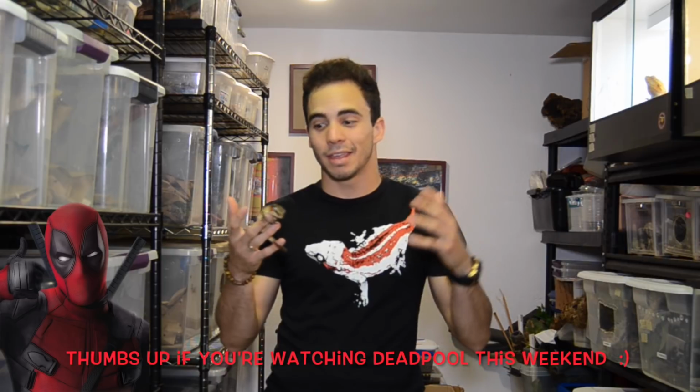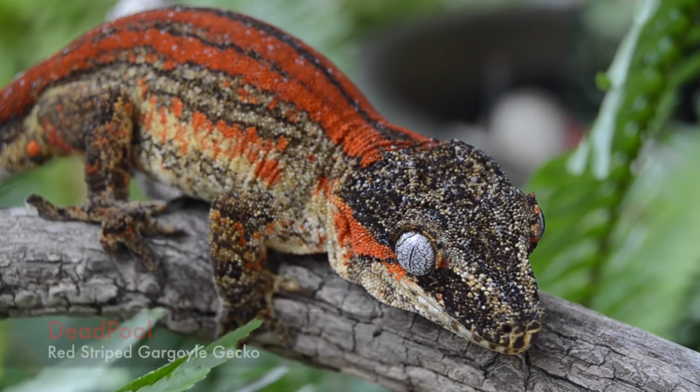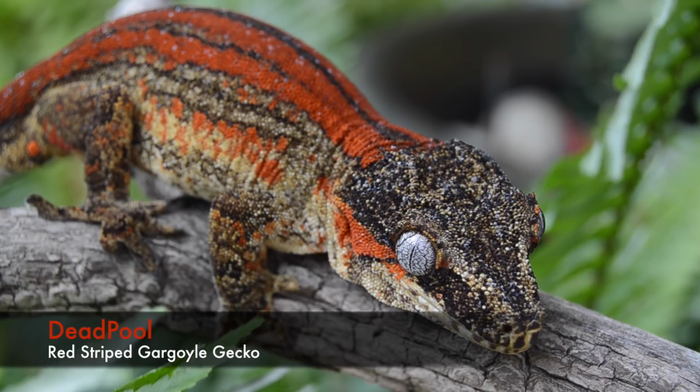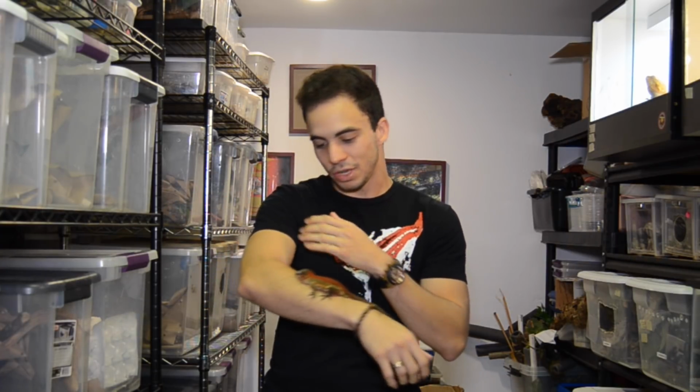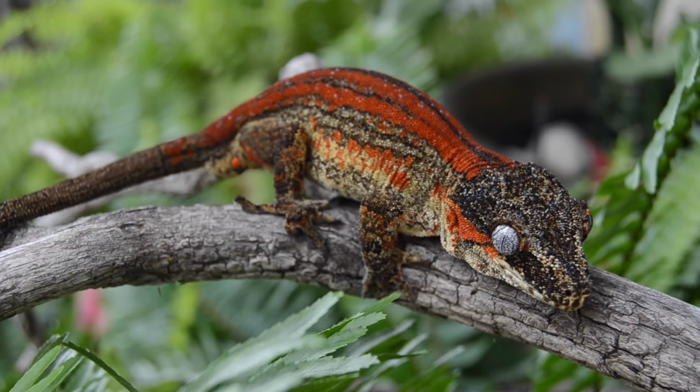Alright, so I love the movie Deadpool, and since it's coming out this weekend, I thought it would be pretty fun to show you guys one of my favorite gargoyle geckos in my collection, Deadpool. This guy, he's a jumper obviously, but everybody loves this guy on social media. Every time I post him on Facebook or Instagram, I get a lot of likes and stuff, and everybody comments on how bright his red is, because it really is, guys.